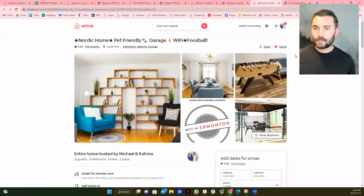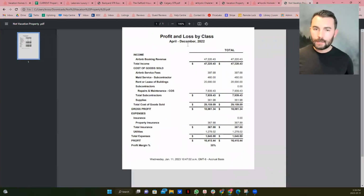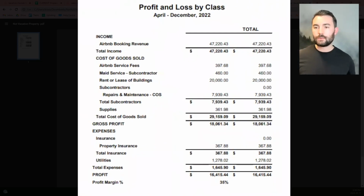And let's dive into some of the numbers there. Now, I have numbers here from April to December. The reason why is because we used to have this property in a different business entity. We rolled it into another one. So without getting super complicated, we just use the numbers from when we made that transition. So just want to be 100% clear and transparent on that for any of the viewing audience.